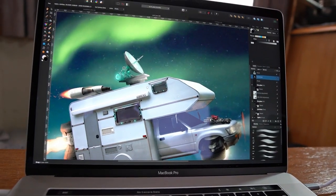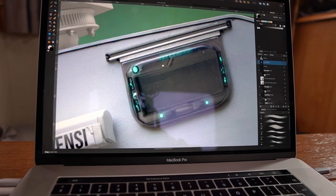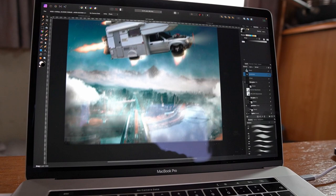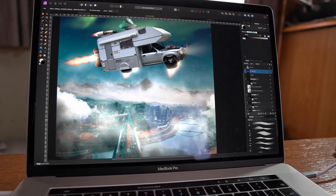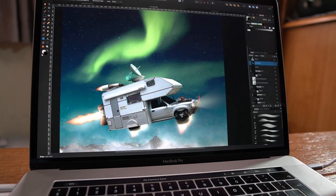I added some stuff to the window to make it look more futuristic as well. So these blue lights with some glow around them. And yeah, Taro, which is the name of my camper, is actually just flying above a huge city. So I'm gonna post this later today. And yeah, that's basically what I've been working on yesterday.